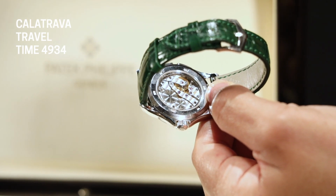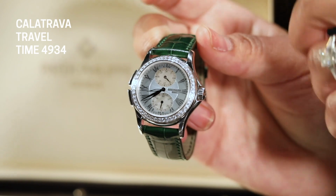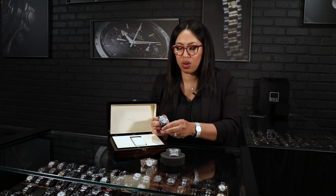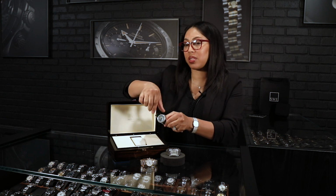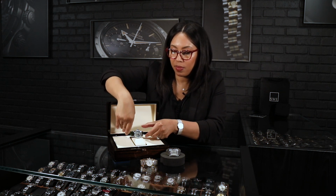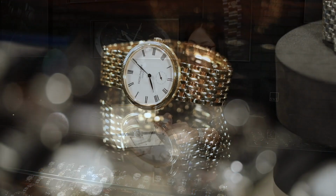When you look at some of the rose gold versions of this watch, you'll notice that it has more of brown undertones in the mother of pearl. So a lot of care taken, as with any Patek Philippe that you own and you put in your collection. So a great option for someone who travels a lot and wants a nice complication on their dial. And last but certainly not least, it's the 7119.